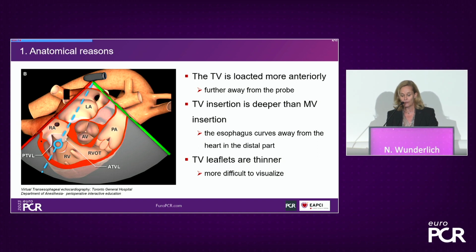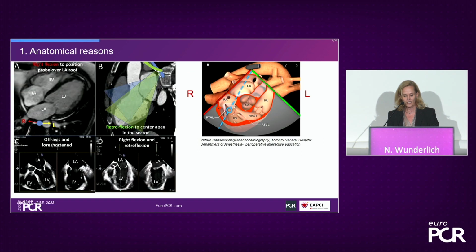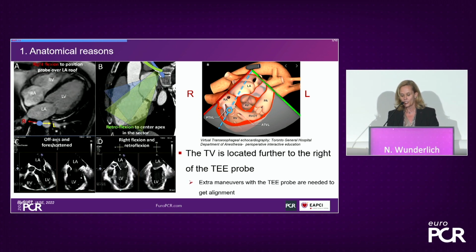In addition, the tricuspid valve leaflets are thinner, and this is also one of the reasons why it's more difficult to assess. Another anatomical reason is that the tricuspid valve is located further to the right side of the TEE probe, and you may need additional maneuvers and turn the probe to the right side to get alignment with your tricuspid valve.